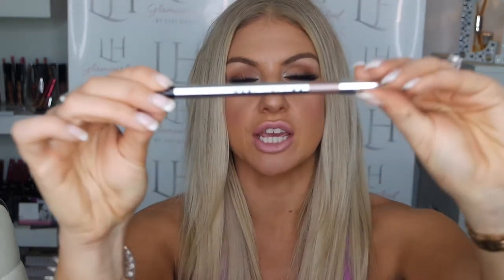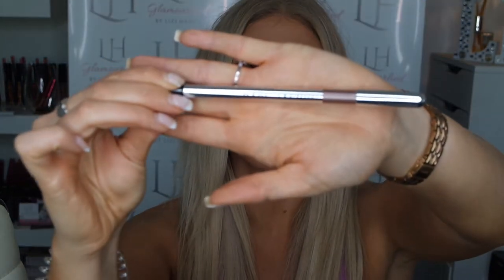I got this Marc Jacobs eyeliner as well. This is a brown one. I find that the consistency of this is really nice. It glides on really nicely and it tends to last quite well. I have heard that Marc Jacobs eyeliners are really good. So if you're after a good eyeliner, I would highly recommend the Marc Jacobs one. Ooh, another thing I love is this LA Girl Pro Coverage.